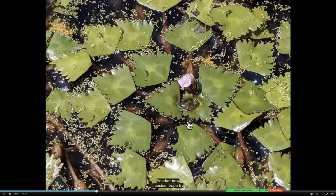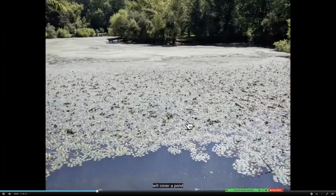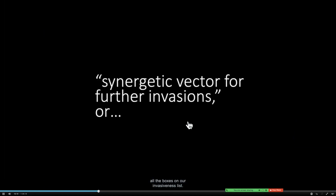Another new species, Trapa bispinosa, or two-horned water chestnut, will cover a pond and dominate the pond ecosystem in a short period of time. From introduction to a situation like this is about 3 years. So very bad, and it is checking all the boxes on our invasiveness list.